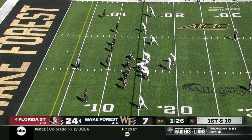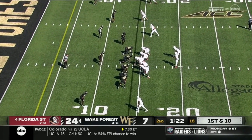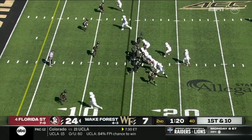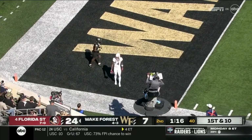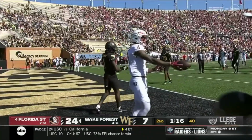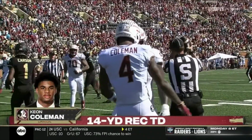Well, Nick Anderson, originally a walk-on at Wake Forest back in 2020. He can lower the boom, but that time Bell won the battle. One-on-one. One-handed catch, Keon Coleman, another touchdown. Unfair.